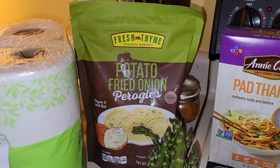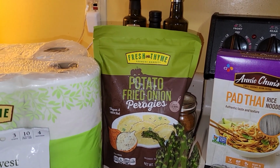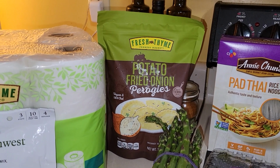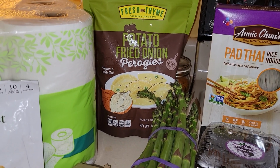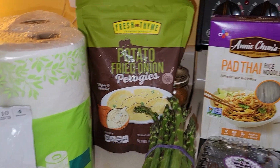I bought these Fresh Time potato fried onion pierogies. These pierogies are so good. Nothing like Mrs. T's. They taste homemade, like homemade pierogies. They are absolutely delicious. And if you care, they are vegan. There's no cheese in these. So that's why I get those, because I can't do dairy. So I picked up a bag of those.